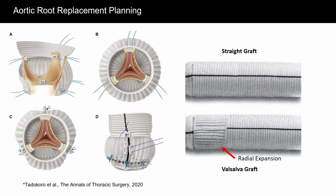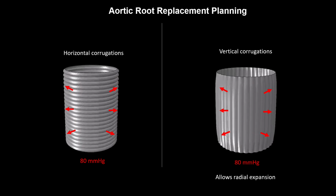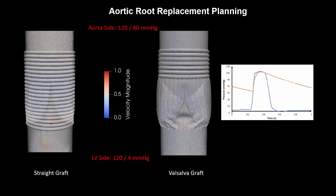The same group were also looking at aortic root replacement planning and whether a straight graft versus a Valsalva graft was more beneficial when you think about the flow profiles and the vortices that occur above the aortic valve. So these are two different variations of the graft that they can use. You can place these corrugations in the horizontal or the vertical configuration.